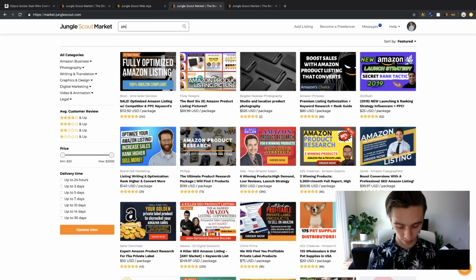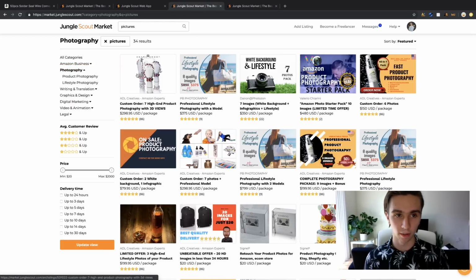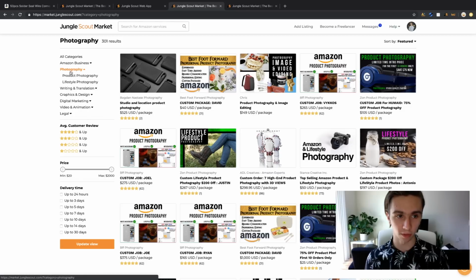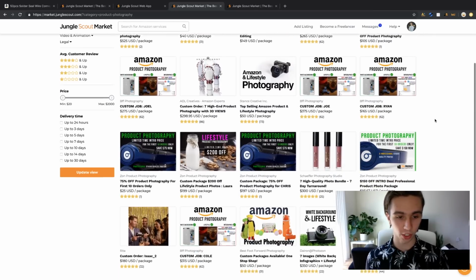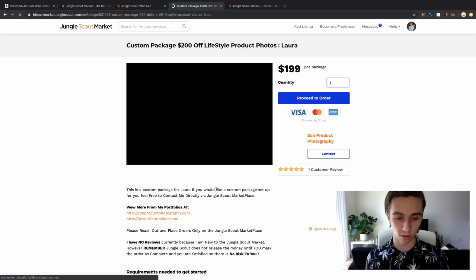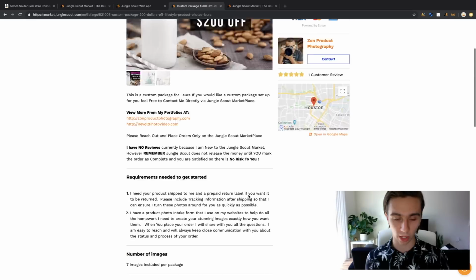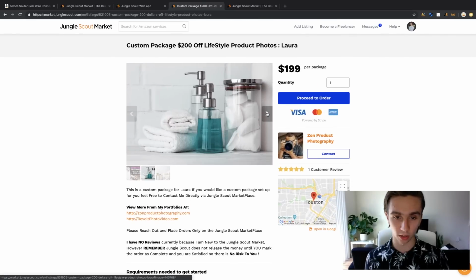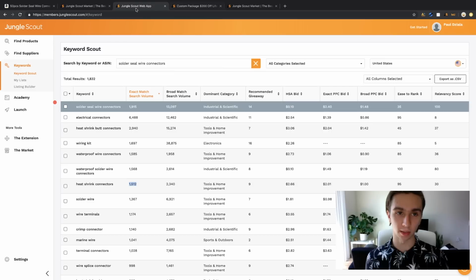Pictures. Even photography is just a category right here. So we just click on that. We don't even need that filter if we go to photography. Product photography. So for those of you out there looking for photography for your first picture, check it out. $200, custom package, $200 off, lifestyle photos. I mean, that's a good picture right there, if that's some of her work. Those are really good. Doesn't have any reviews. Maybe go with someone that has some reviews.